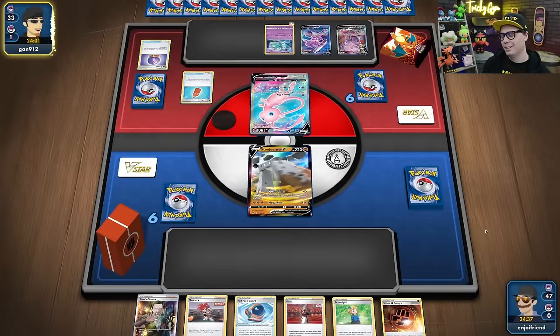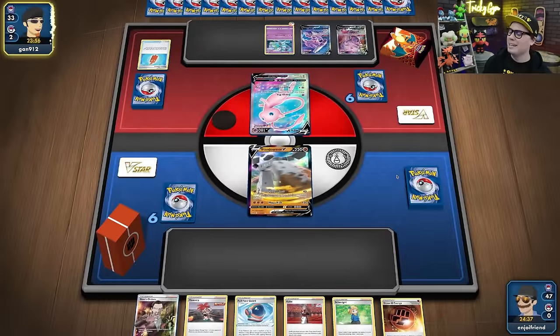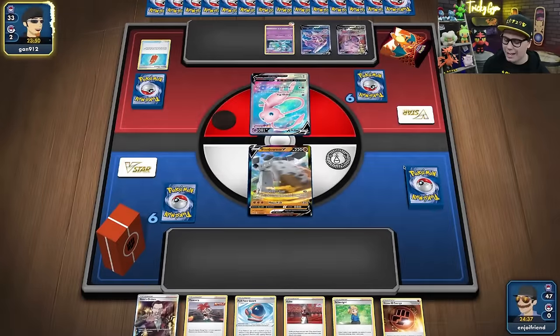But it's worth it, okay? It's worth it. Stonjourner doesn't care about how many cards are in your hand. Doesn't care about your Meloetta or your Fusion Strike energy. Simply does not care.